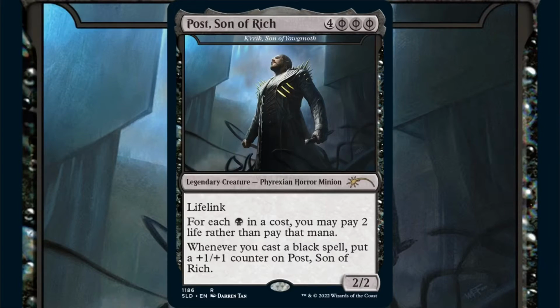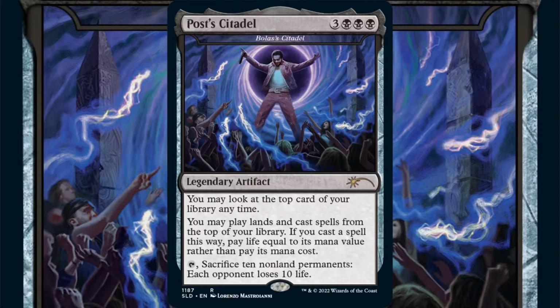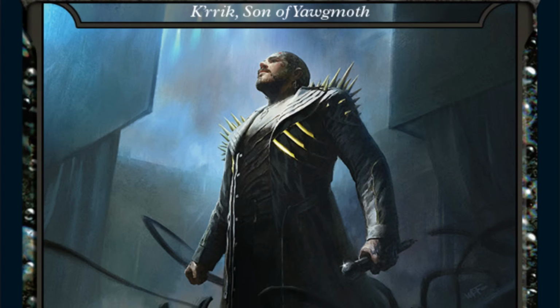Everybody loves Posty, and now he has his very own Magic card as Post, Son of Rich, which is actually Crick, son of Yawgmoth, a $12 mono-black commander. His Backstage Pass Secret Lair also contains Post Sigil, Leshrac Sigil, the Ice Age 50 cent uncommon, Post Citadel, Bolas' Citadel, $6 War of the Spark artifact, and Jet Medallion, the extremely powerful $33 mana rock first printed back in Tempest. These are absolutely amazing.